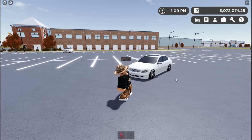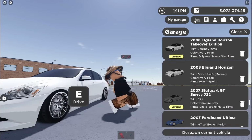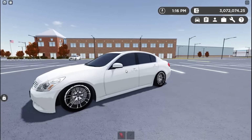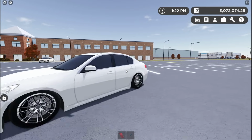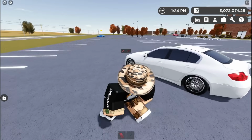Also got my normal G35. I think this one's a rear-wheel drive sport. Yeah, it's a rear-wheel drive sport, so it's manual. This thing is super cool. Pretty sure it's a G35. I think with the V36 body style, they made G37s and G35s of the same body style. It's so confusing. I have one in real life. It's an 07 G35, and I think in 2008 or 2009, they changed it to a G37. It's a slight difference, like some interior things, but whatever. You guys probably don't even care.